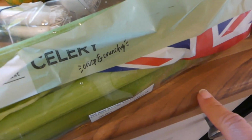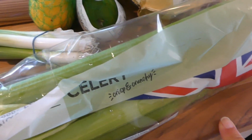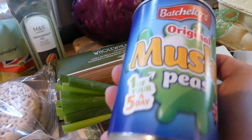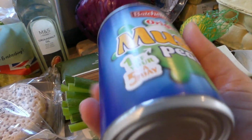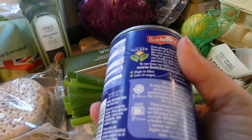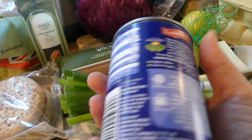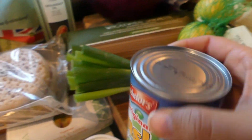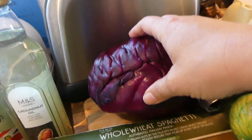Celery for hummus, or just to put more veg in when we're making like a curry or bolognese. Mushy peas for the fish and chips. You usually get this from the chip shop if you're from America, wondering what these are. Yeah, so fish, chips and mushy peas. And then I got this red cabbage to make a coleslaw with.